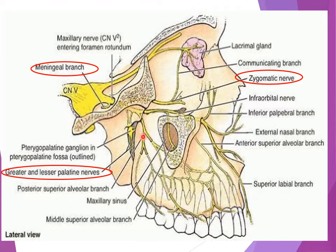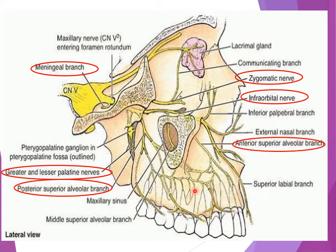And there is also the posterior superior alveolar nerve, which supplies the buccal region of the maxillary molar, adjacent facial mucosa, maxillary sinus, the periodontal ligament, pulpal tissues of the maxillary third, second and first molar, except the mesiobuccal root of the maxillary first molar.